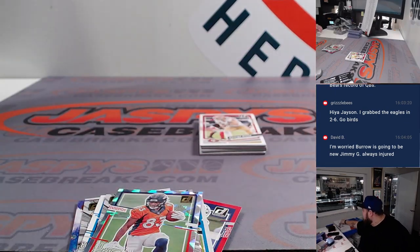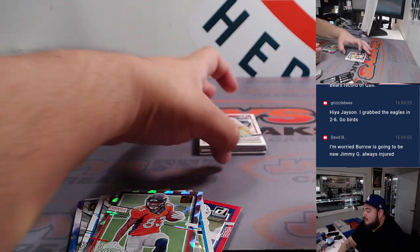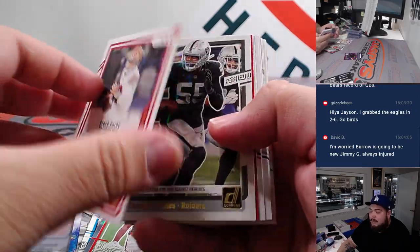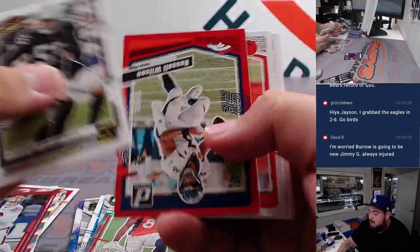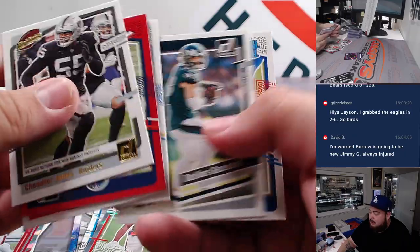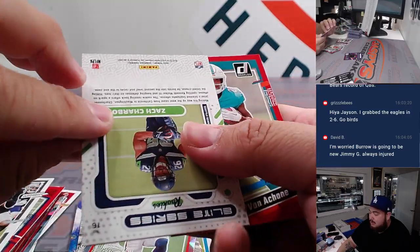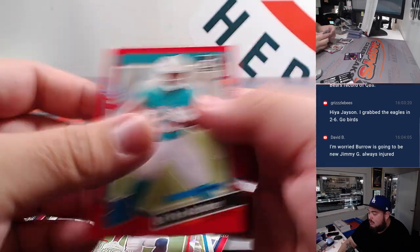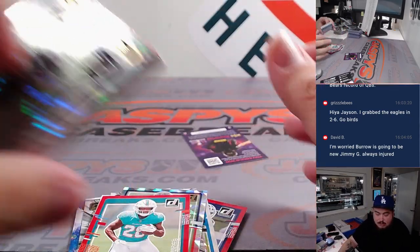That's the one thing, David. I'm not saying I called this, but I once said, man, if he starts racking up injuries, and he has been the last few years, he's going to be so injury prone, and I don't know, man. I don't trust the dude. Charbonnet, Devon Achane, and there you go.